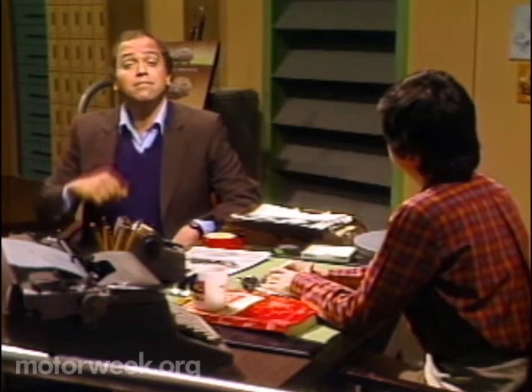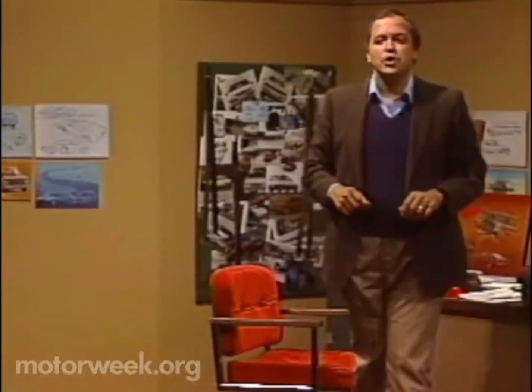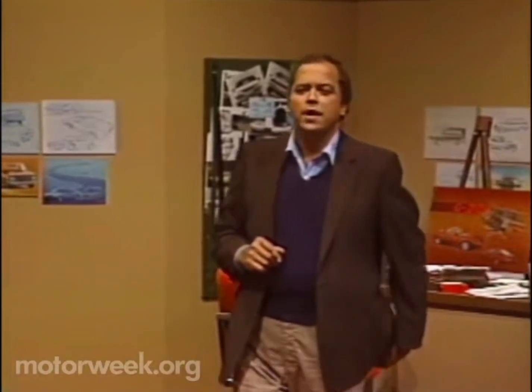And now, on to yet another new model. You see, GM designers aren't the only ones trying to make cars that are smaller outside yet bigger inside. That started happening after the 1973 Arab oil embargo.